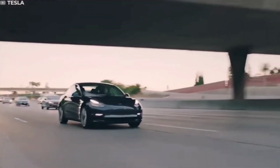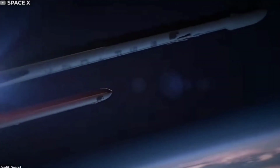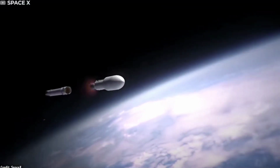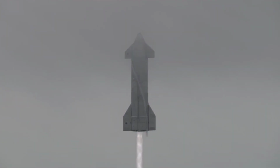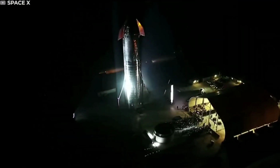Tesla changed the way the public views electric cars. CEO Elon Musk's other company, SpaceX, is disrupting the aerospace industry in the same way. But their newest creation is by far the wildest yet. Today, we're looking at why SpaceX built a stainless steel Starship.